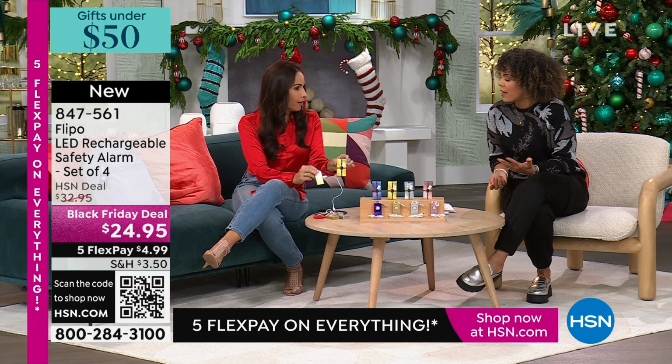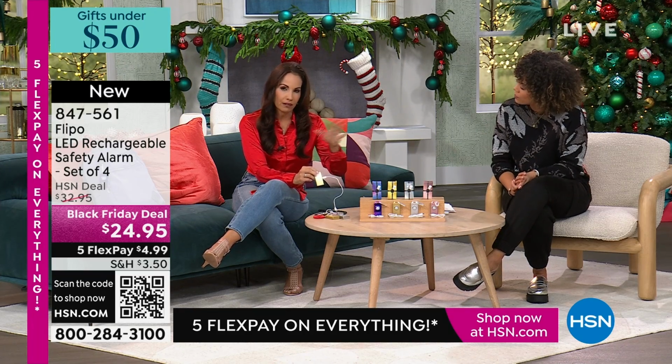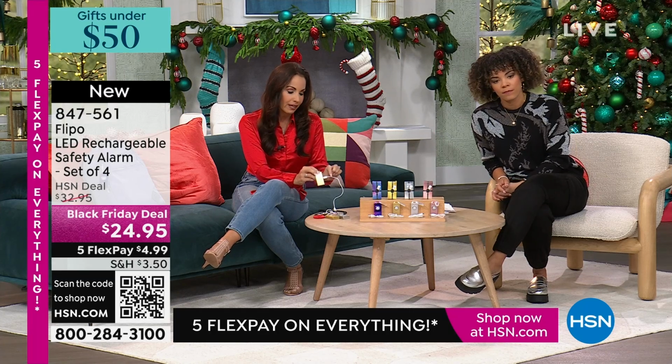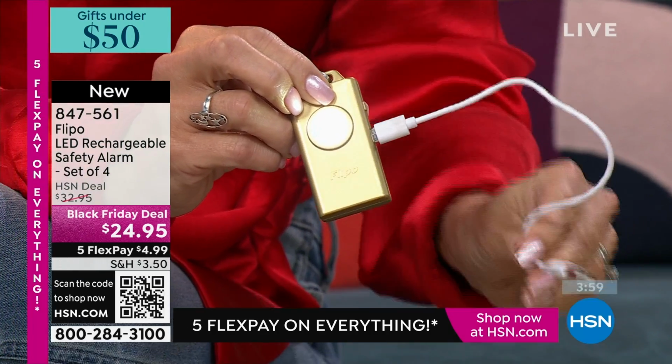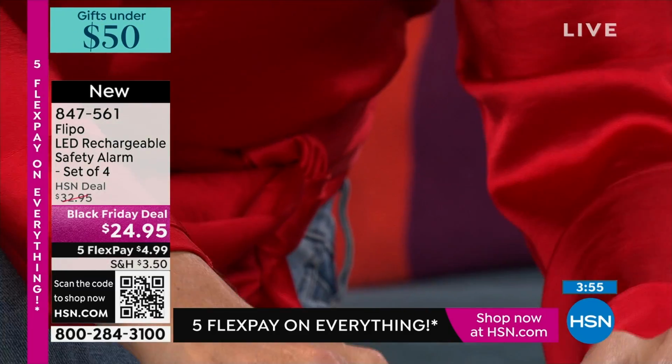But I love that we do this every year. In fact, we had these last year around this time, and they flew out. Always popular. But what's different this year is the fact that they're rechargeable. I appreciate this because with the USB, I charge this in my car. Because mine's on my keychain. That's where I keep it.